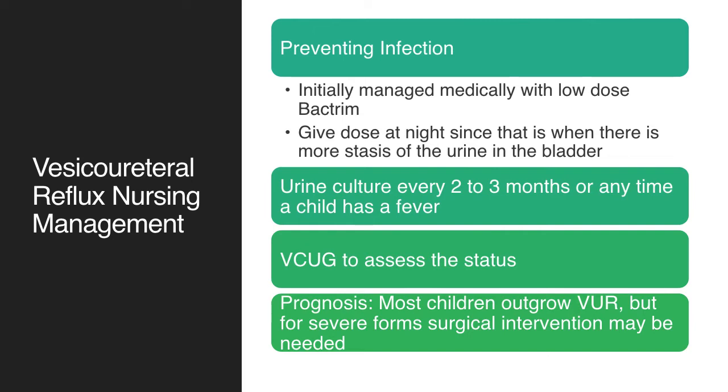We do a urine culture every 2 to 3 months, or anytime the child has a fever, because that's the most probable reason for a fever for them. We do a VCUG to assess the status of the kidneys. And the prognosis is that most children will outgrow VUR, but for severe forms, they may have to have surgical interventions needed.